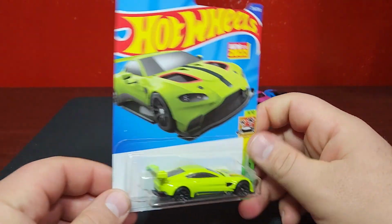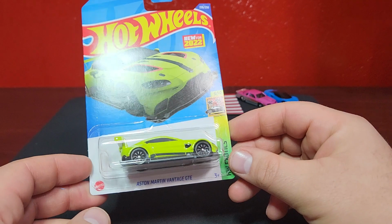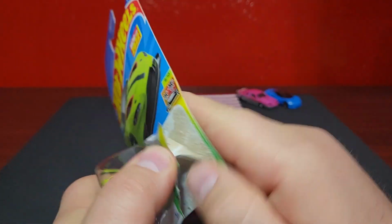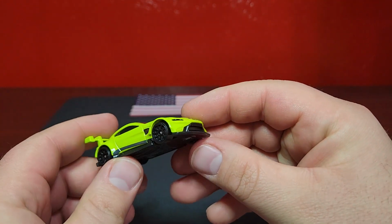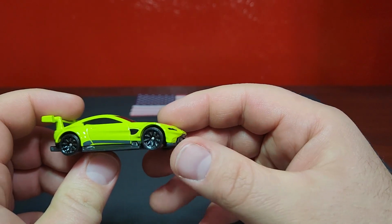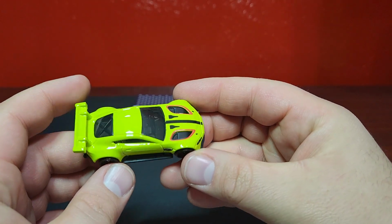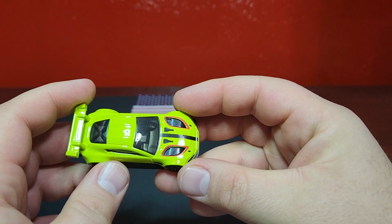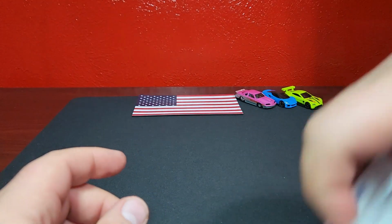Now, I didn't remember if I have this or not, so I picked it up anyways. This is the Aston Martin Vantage GTE, so a brand new casting for 2022. Didn't remember if I have it or not, but if I have it, then so be it. If I don't have it, then awesome, I have it now. Good thing about this casting, this is not made for a track. She does not have that uplift chin on there, so this is made to just be a roll around car. You can put it on a track, but I don't think it's going to do very well. So left-hand drive on this one. Pretty sure I have that one. Now that I'm looking at it, I'm pretty sure.